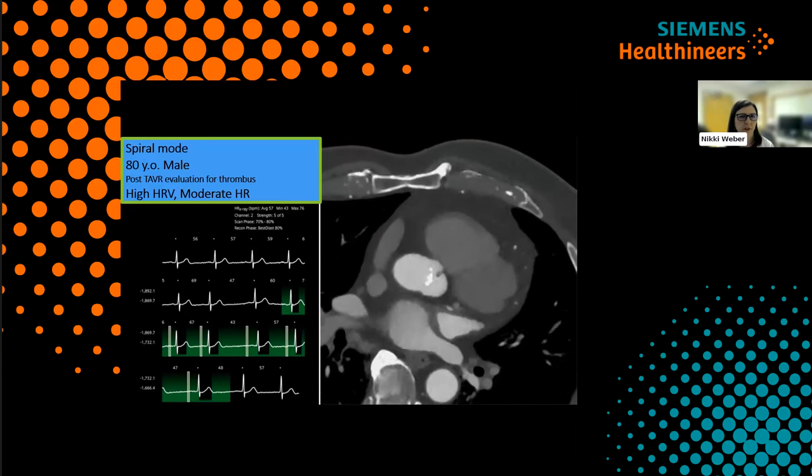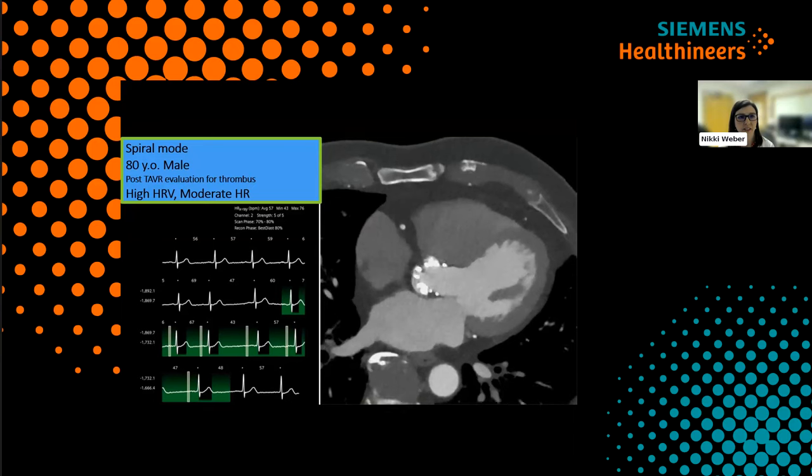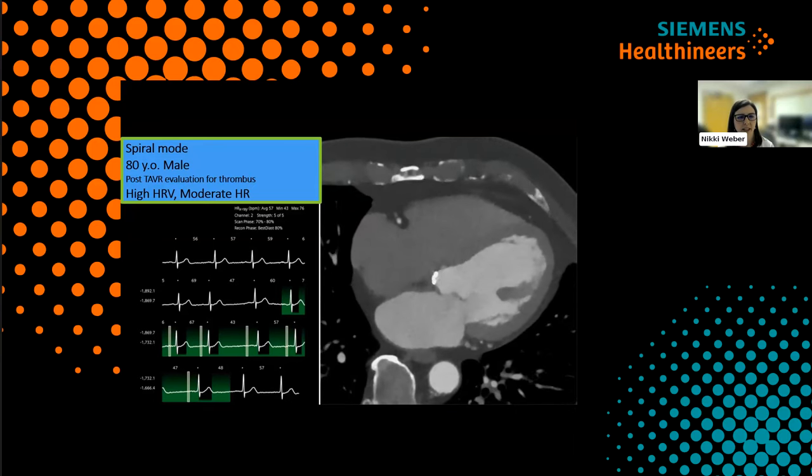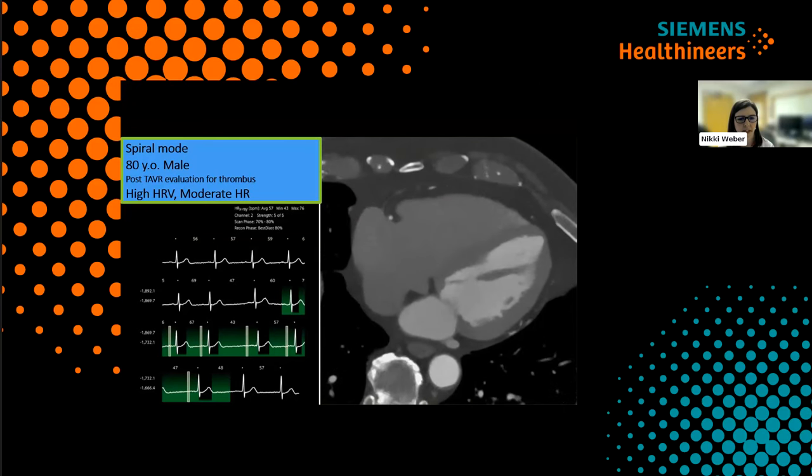So looking through this, you can actually see the TAVR valve in there. But again, similar image quality with all the three different scan modes.